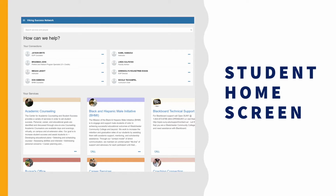The student also sees a block of information about their services. Seen here are academic counseling, the Black and Hispanic Male Initiative Office, and Blackboard technical support. So like their connections, there is an ellipsis which the students can click to find out more about the office, how to contact the office, and the ability to schedule an appointment with someone in the office if that's enabled.